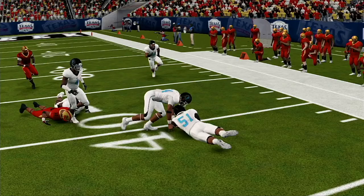The fourth quarter is going to decide who wins this low-scoring affair. 14-6, Panthers. Into the fourth quarter now, and we're back to the action. We're still early in the fourth quarter, but that was a huge stop. And now with the lead, they're going to get the football back and an opportunity to stretch the lead.